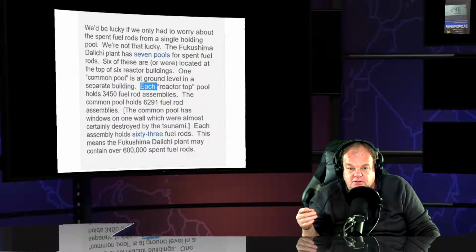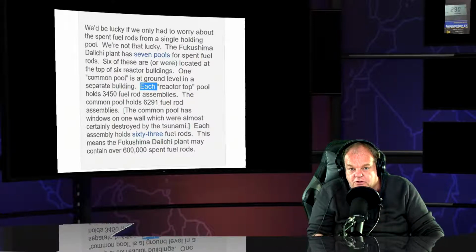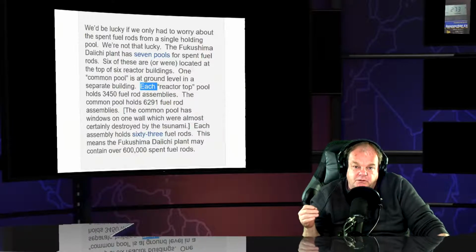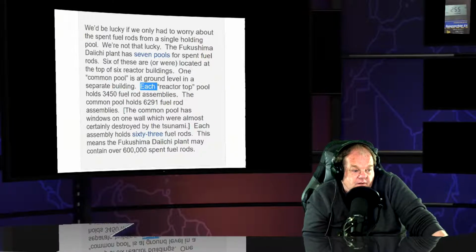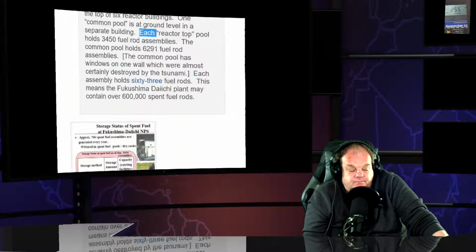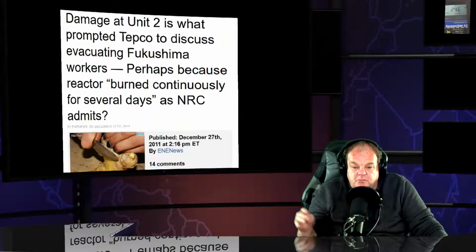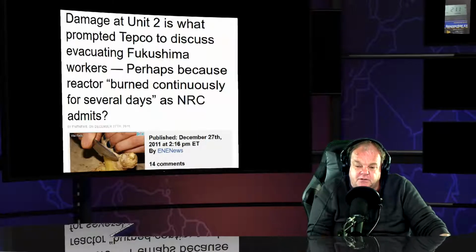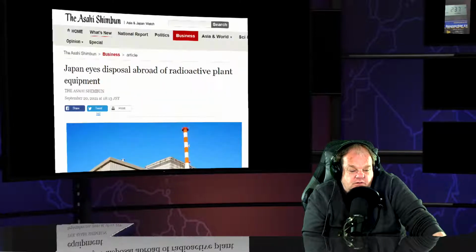Each assembly is 1,800 pounds. And they're claiming all the reactors only have 900 tons in them. But those were the biggest reactors on the planet. The actual reactors themselves hold 800 tons. And they were running at full blast at the time. So they faked reactor 3, they faked reactor 4, now they're faking reactor 2. And damage at unit 2 is what prompted TEPCO to discuss evacuating the workers. Perhaps because the reactor burned continuously for several days, as the NRC admits, and the Freedom of Information shows that too.